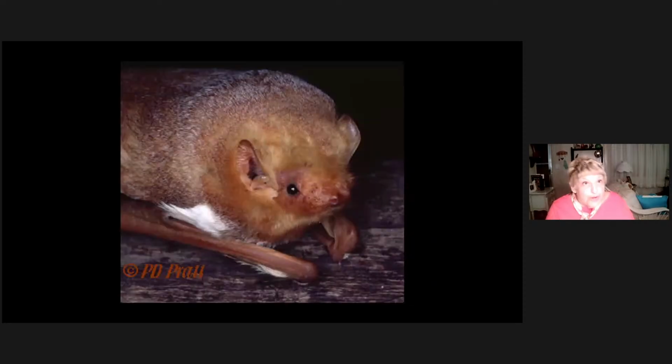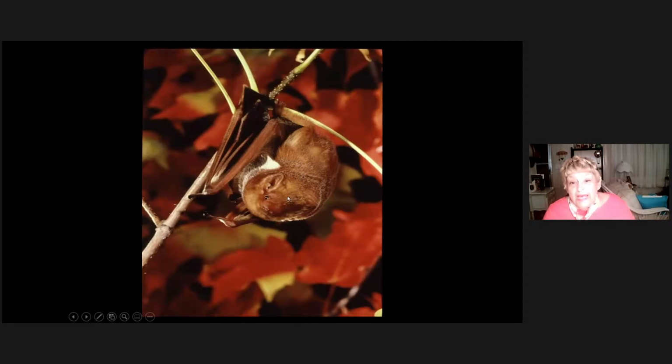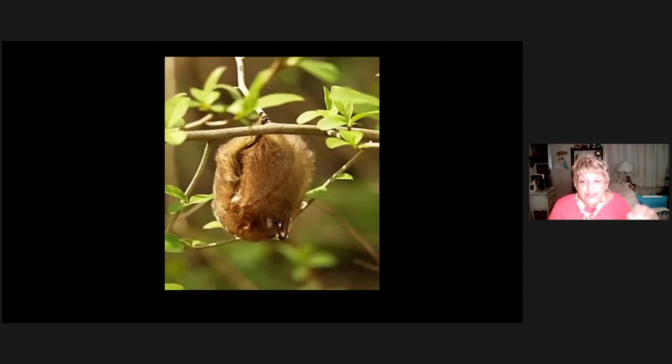Now, the red bat is a very common bat in the area. And this guy takes things one step further. He lives in the trees as well. And as you can see, he's the same color as the autumn leaves, or what passes for autumn leaves here. And what he does is hang by one tiny foot, and he rocks his body back and forth, and he looks exactly like a dead leaf blowing in the wind. So that is the red bat.